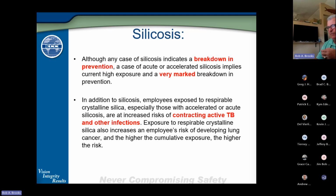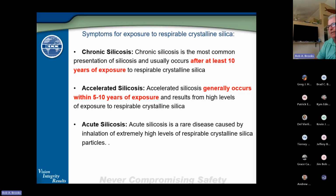The other thing is if you have latent TB that hasn't been activated yet, silicosis can accelerate activating that. It's one of the reasons why they test for TB if you go in and get tested for silicosis. Chronic silicosis is usually after 10 years of exposure, but accelerated can be within 5 to 10. And acute is really still very rare these days, but it still can happen.